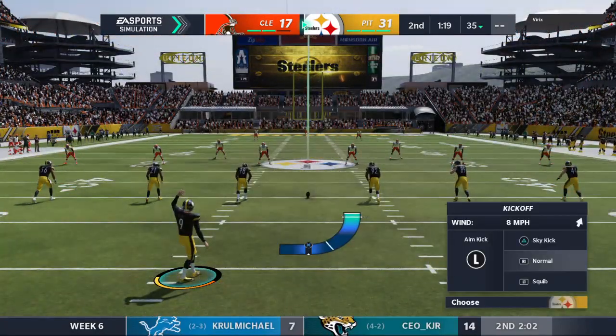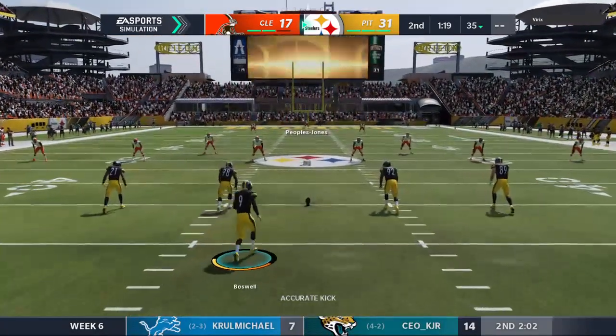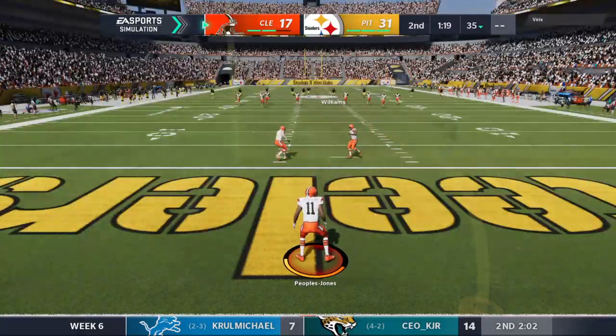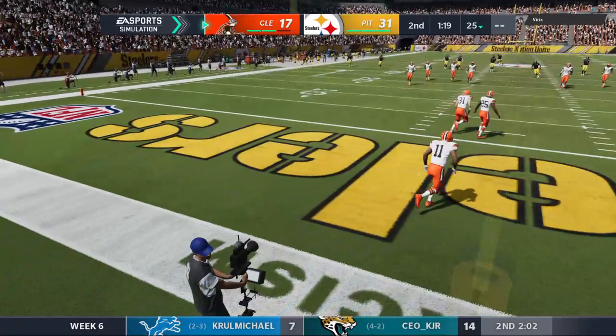But this time on offense, they don't even want to see the field goal kicker trot on the field. They want that ball in the end zone. Yeah, they'll be going for six. Second and six, just inside the 30.